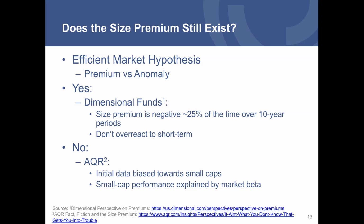AQR is another large asset manager with a strong research culture, and for them, they would probably take issue with the word "still" in the original question on the top of this slide. They released some research last year that showed the initial data and methods that showed that small cap premium in the early 90s may have been flawed and biased towards small caps. And using more modern methods and data, there may never have been a small cap premium at all. What they discovered is perhaps the small cap premium is completely explained by market beta. Small caps tend to be a little bit riskier, so they react more to the market overall, but it's not necessarily its own premium.